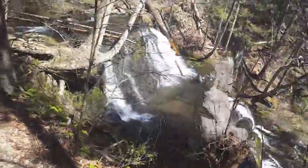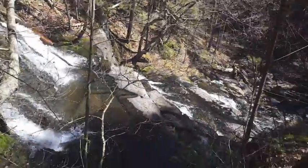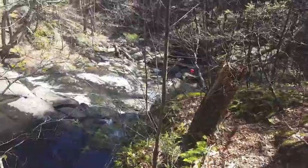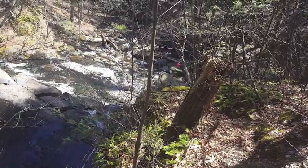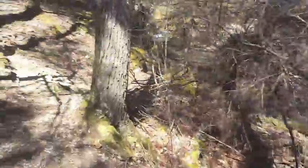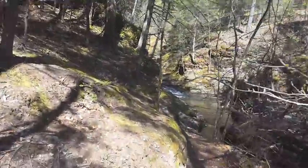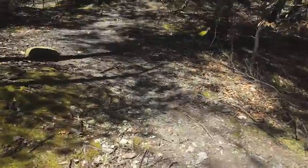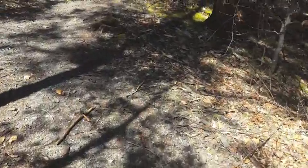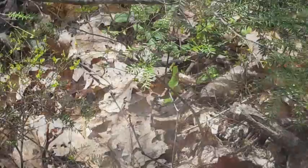All right, and this is the top of the waterfalls, and that just cascades, meanders on. Look, they're taking pictures down there. Very cool. And this path continues on. Okay, looks like it continues forth. All right, let's see what's up here.